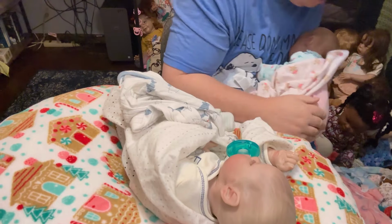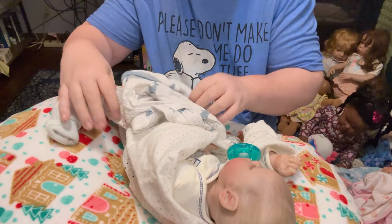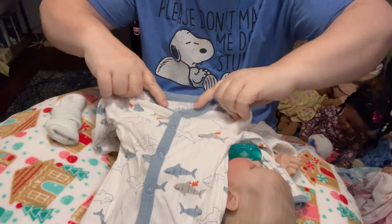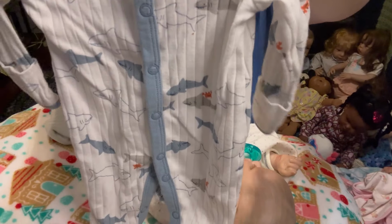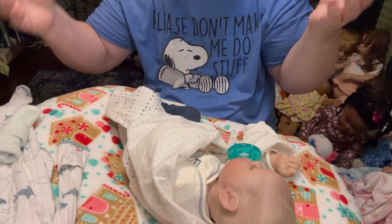All right, get his little jammy jams, put her down. All right, so he's going to get changed into these cute little white pajamas, and they got blue outlined, and they have sharks all over them. So you guys get the theme here.